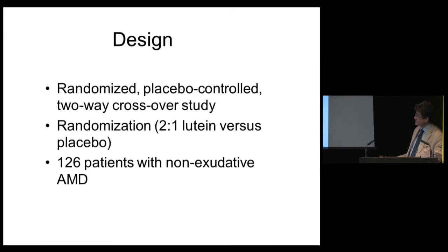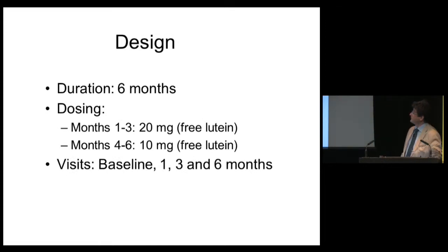Recruitment for these patients was not easy because one of the inclusion criteria was that the patients did not have a history of food supplements. So none of the patients had taken either lutein or zeaxanthin before, nor any other vitamin or food supplement. The duration of the study was 6 months, and the dosing was as follows. In months 1 to 3, they got either 20 milligram of free lutein or placebo, and in months 4 to 6, they got 10 milligram of free lutein or placebo.